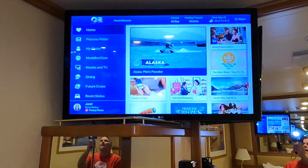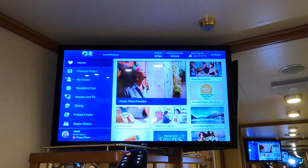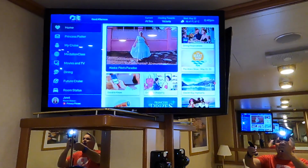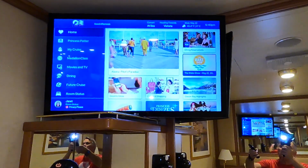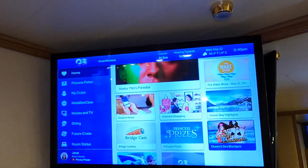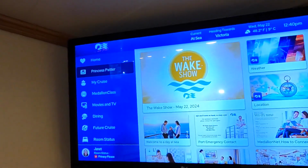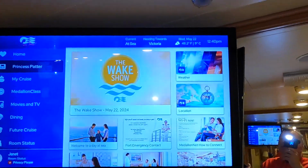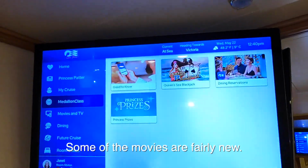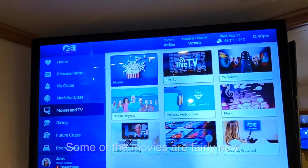Princess TVs have a lot of stuff. They've got videos about the ports. They've got dining reservations, the wake show, that's the cruise director's show each morning. Highlights, prizes, things you can buy, obviously. Videos from television, how to connect, weather, location. Well, you can see. I'm not going to go through them all. I just want to show you movies and TV.